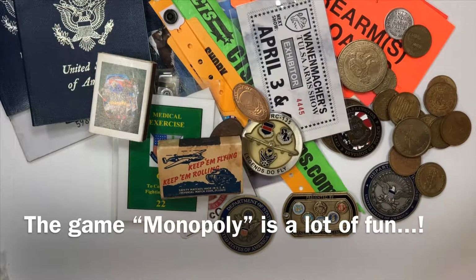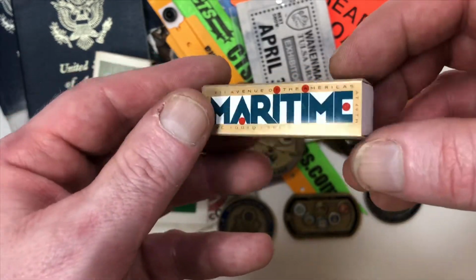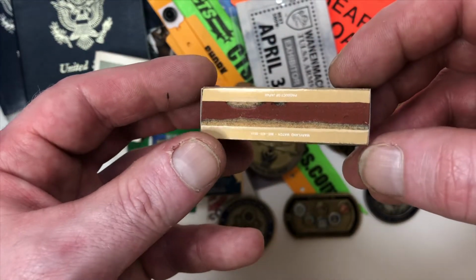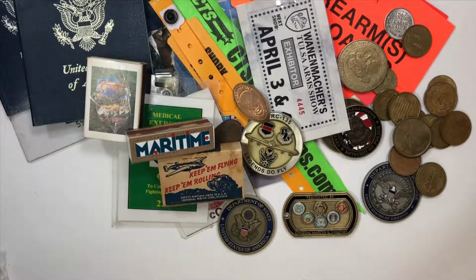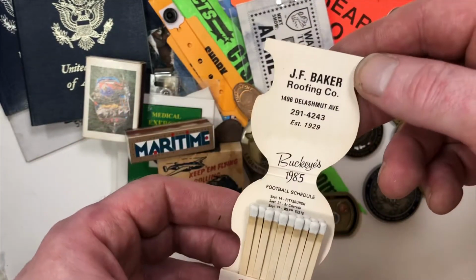But matches, obviously, are a really good way to start a fire. So if you need to start a fire, having matches is very, very useful. Usually when you go to these restaurants and casinos and different places, you'll find these matches are for free. So why not take them?